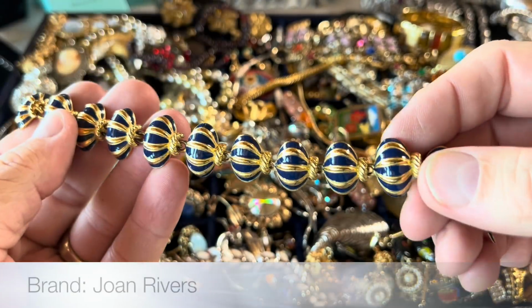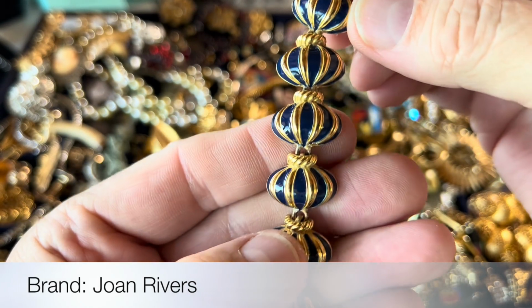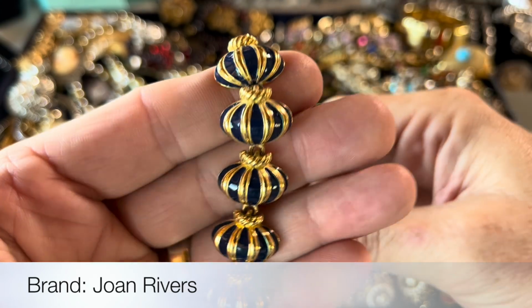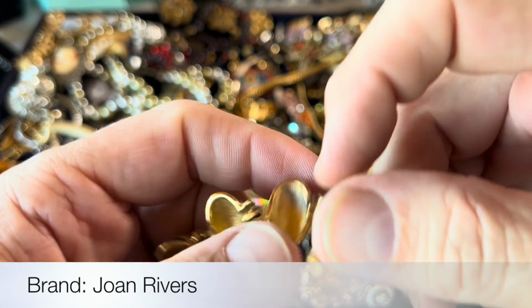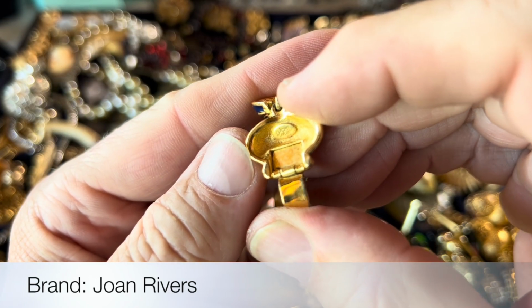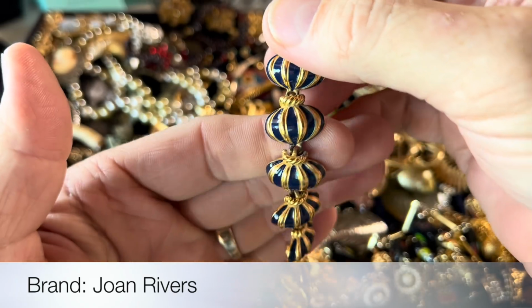This one is a beautiful bracelet. This is a Joan Rivers. You have your nice gold tone link bracelet, beautiful blue enamel on there, and right there on the inside, that's where it says Joan Rivers. You can see it right there.